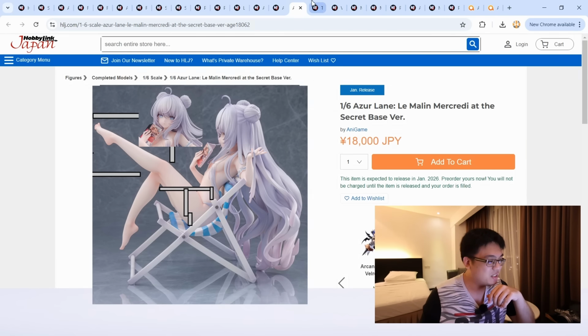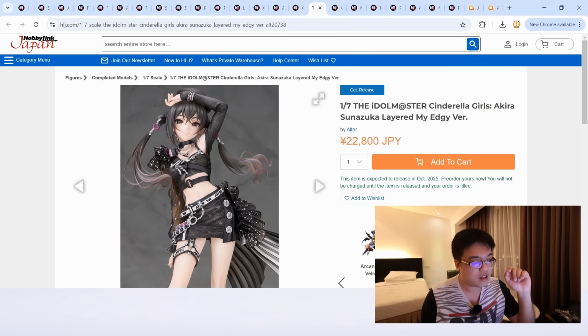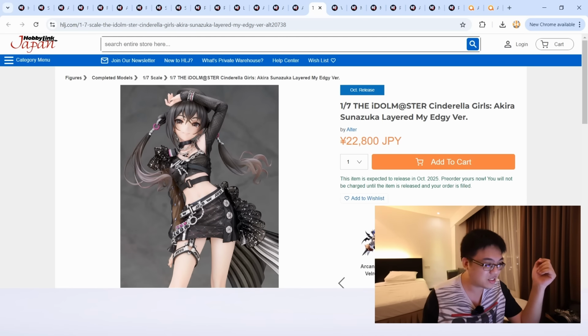Okay, moving on to the next figure. We have the Idolmaster Cinderella Girls Akira Sunazuka, Layered but my 8G version. So she's 8G, by Alter, 23,000 yen, October release next year. Back in Mega Hobby Expo coverage, I said that the clothing is black in color and not very appealing because of that. It is an outer figure. And look at this close-up picture over here. The closer I look, there is a lot of stuff going on in this figure, man. It is turning out way better than what I saw in those low-quality images at Mega Hobby Expo and also OneFest. So yeah, this is a nice buy for Idolmaster fans.